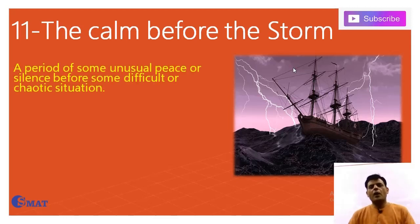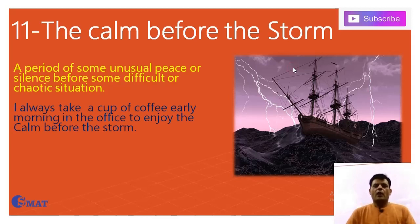It means a period of some unusual peace or silence before some difficult or chaotic situation. Its usage: I always take a cup of coffee early morning in the office to enjoy the calm before the storm.